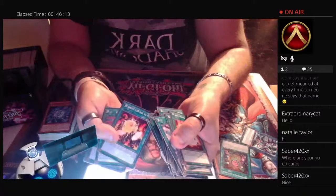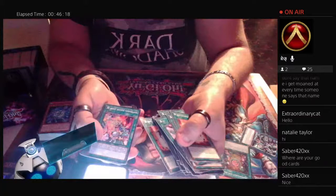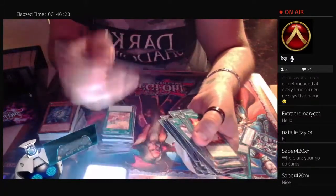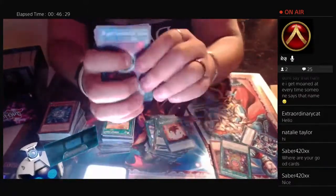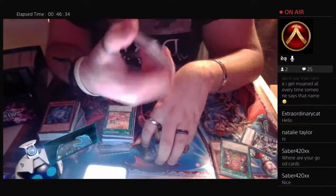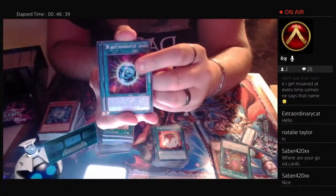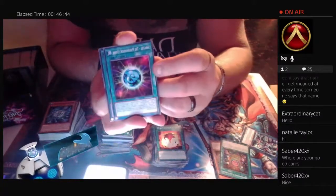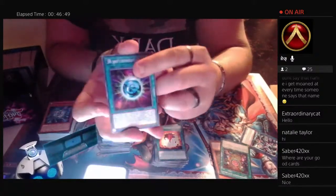Still got it up. Red-Eyes stuff. Noble Arms. Is that somebody else? It is. Oh, me. Sapatil. Or Sapatil. I do believe Jaden used this near the end of GX against the Sacred Beasts.